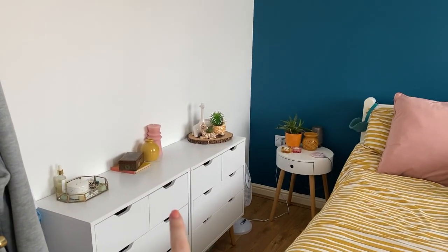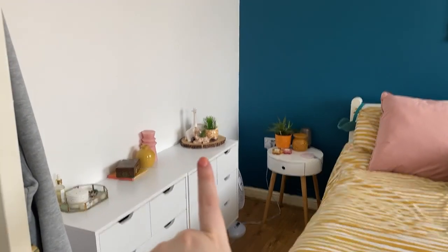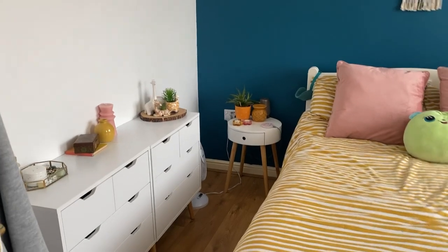Again, these are from Wayfair. They're just my little drawers for socks and things. And I've got a few little trinkets. I've got a little selection of giraffes over there because I really like giraffes. But yeah, I just think it's really cute.